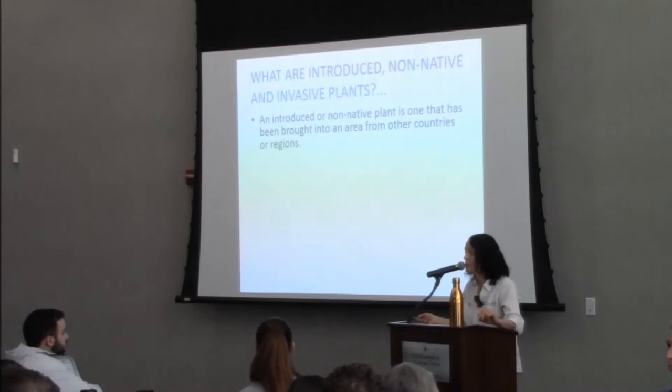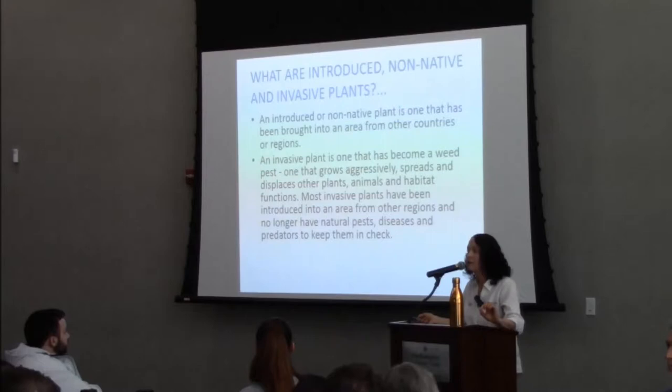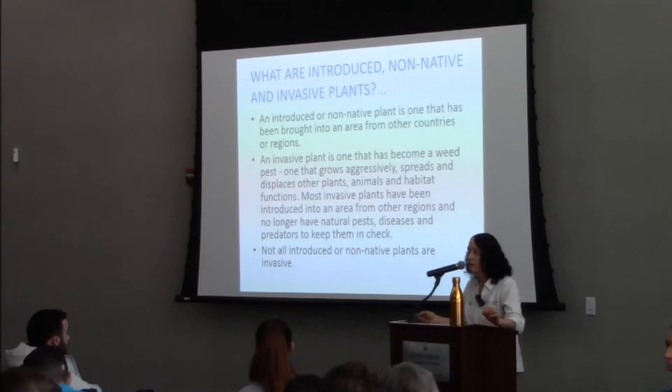An invasive plant is one, however, that has become a weed pest, one that grows aggressively and spreads and displaces other native plants, animals, and habitat functions. Most invasive plants have been introduced to an area from other regions, and they no longer have those natural pests and diseases and predators to keep them in check. However, not all introduced or non-native plants are invasive.